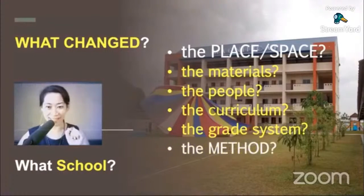Yes. Why? Because of the change of space, meaning we lost the classroom because the students no longer had to go to the classroom. They were unable to, not only the students, actually also our teachers. As much as possible, if they can work from home, then the school, the DepEd encourages them to work from home. Okay. So without going to the classroom, the method also used by the teacher also changes.